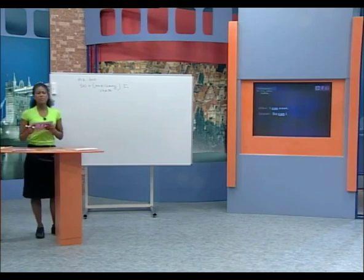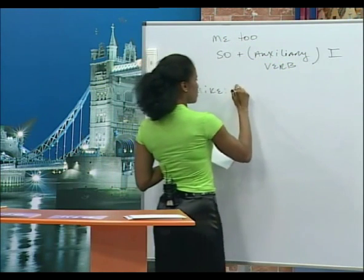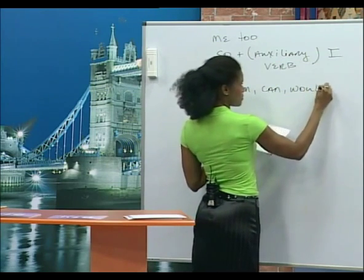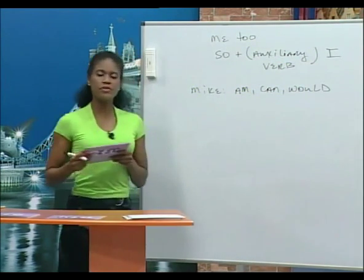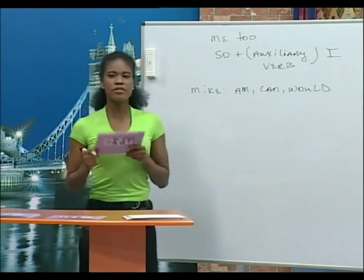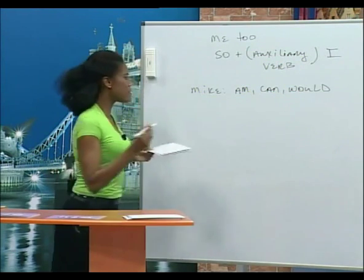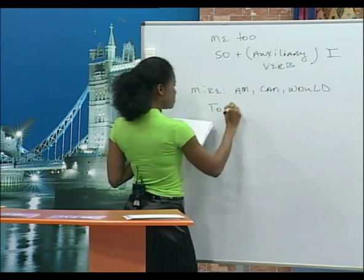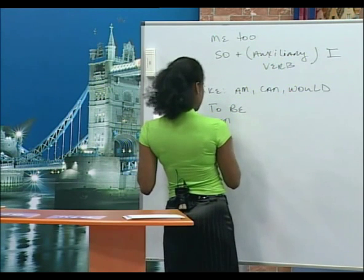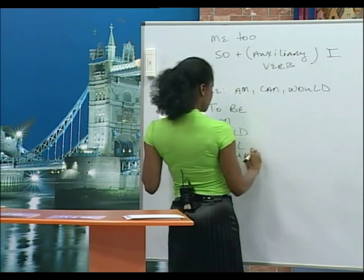Now, did you notice that when Mike speaks, he uses the verbs am, can, and would? So when Susan speaks, she uses the same verbs in her reply. So we always use the same verb the person is using if we agree with them, and they're using to be or a modal like can, could, will, and would.